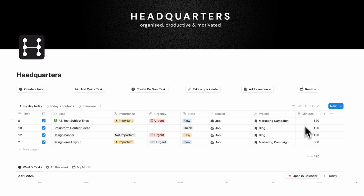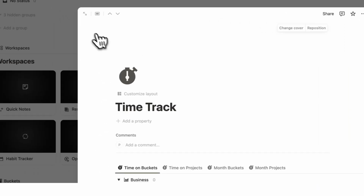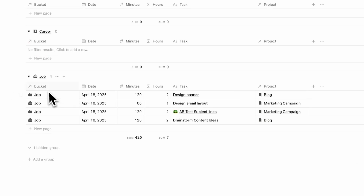Now, we're not just filling out the minutes for the sake of it. If I scroll down here and go to our workspaces, in our workspaces here, we have this page called time tracking. So let's open this up. If I scroll down here under time on buckets, I can see here my job. So here is showing up all of the tasks that I've done to do with my job. So we have 420 minutes, which equates to 7 hours.